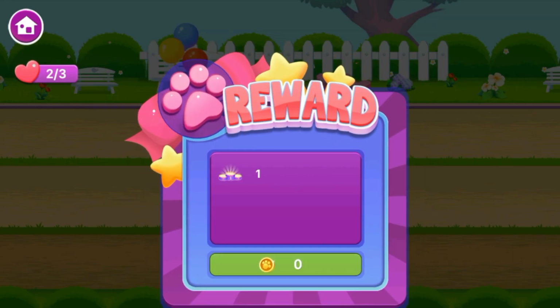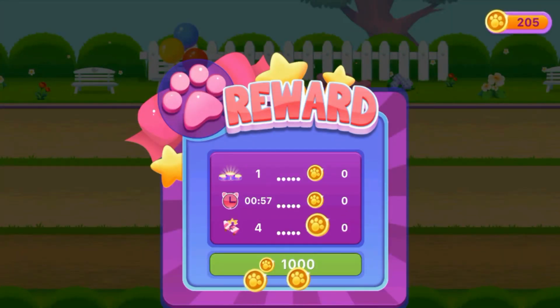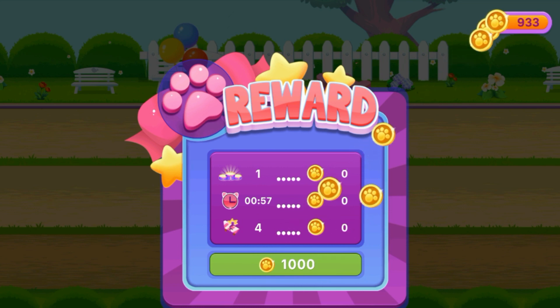Let's check the results! Congratulations! You got lots of coins! Keep up the good work!